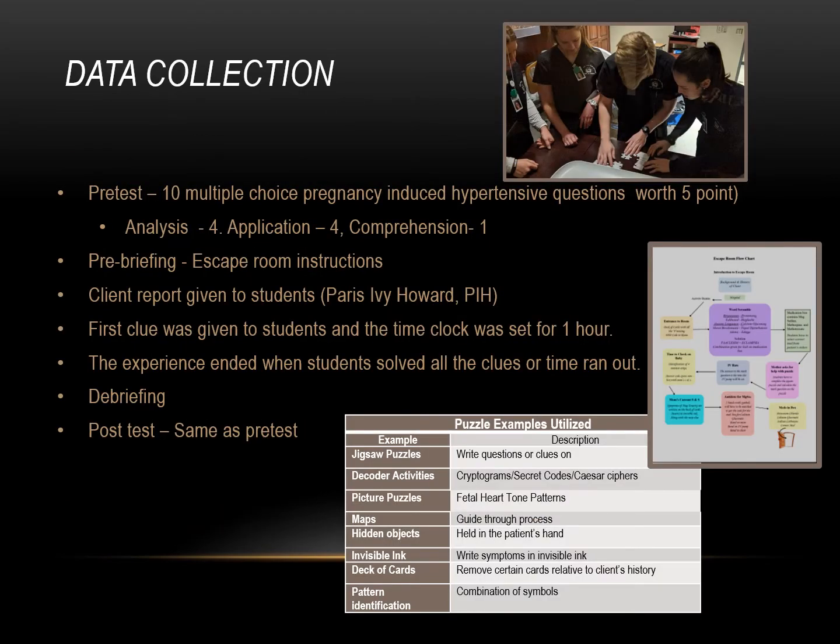During the data collection phase, students first took a pretest. It included 10 multiple choice pregnancy-induced hypertension questions worth 5 points. There were 4 analysis questions, 4 application questions, and 1 comprehension question. Then we did a pre-briefing. So we read the escape room instructions, answered questions, and then the client report was given to the students.